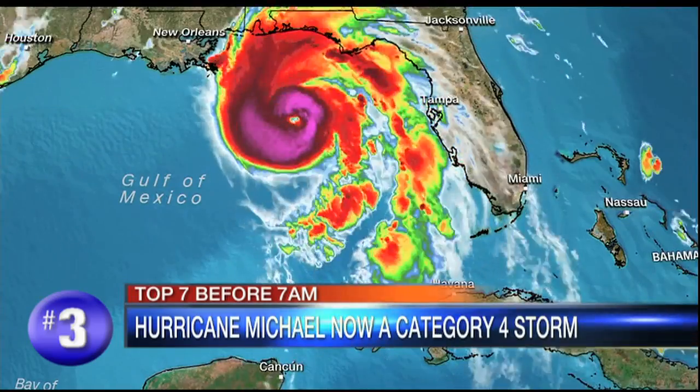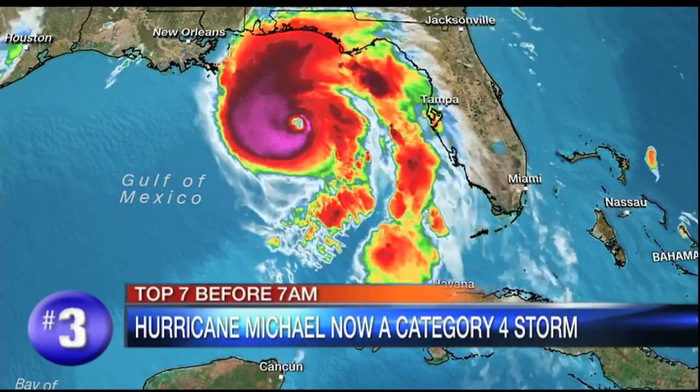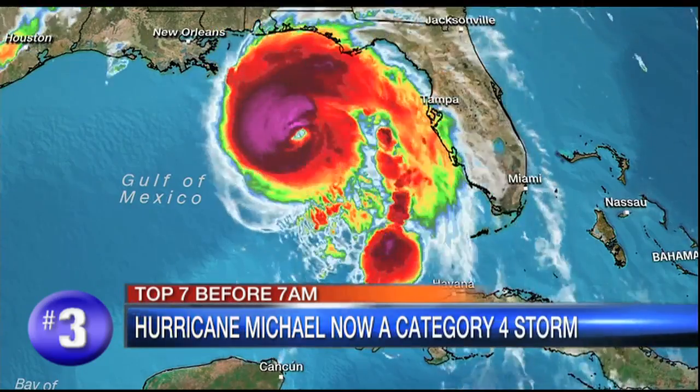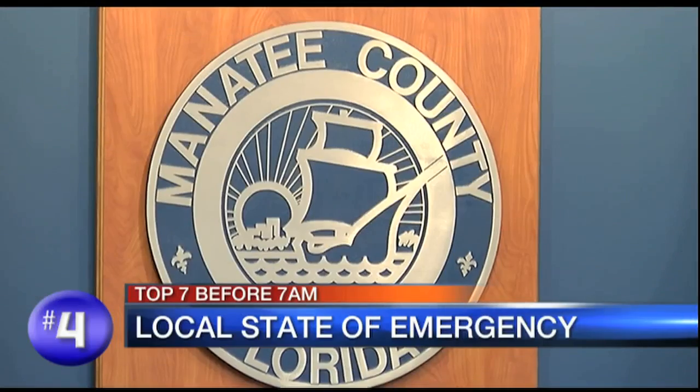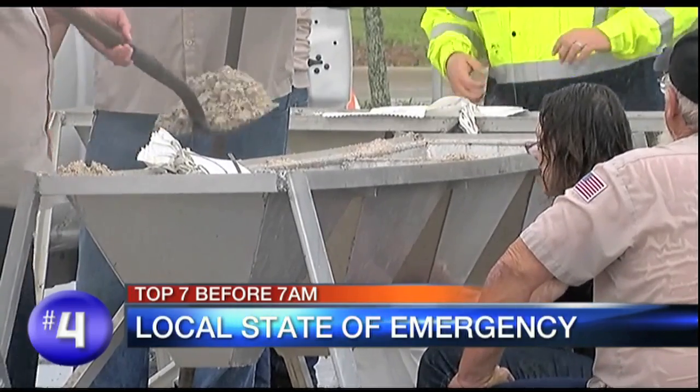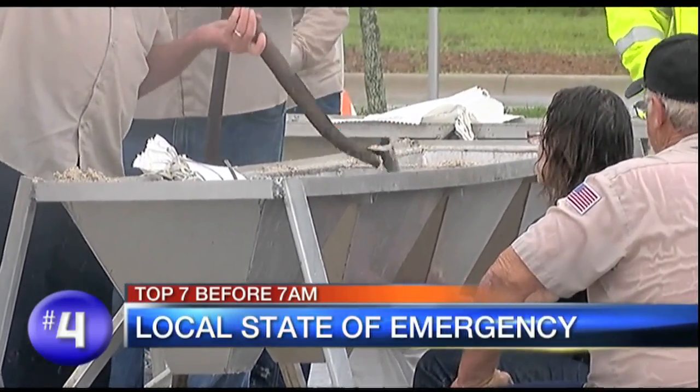Number 3, Hurricane Michael, now a Category 4 storm, expected to make landfall about 2 p.m. in the Panhandle. It is currently heading toward Panama City. Number 4, Manatee County is under a state of emergency due to a storm surge watch. Anna Maria Elementary School is closed today due to the storm.